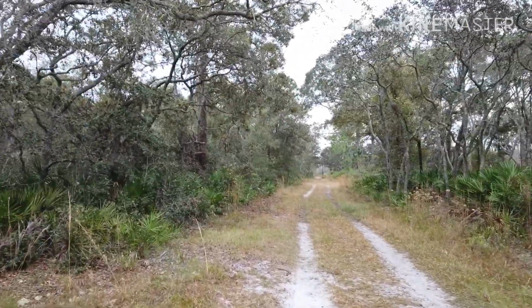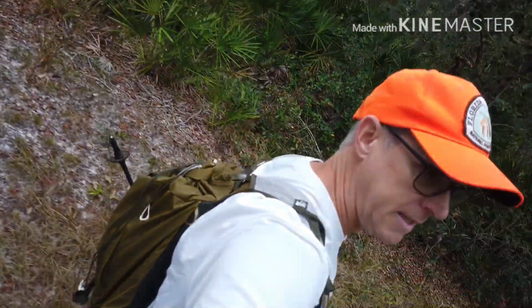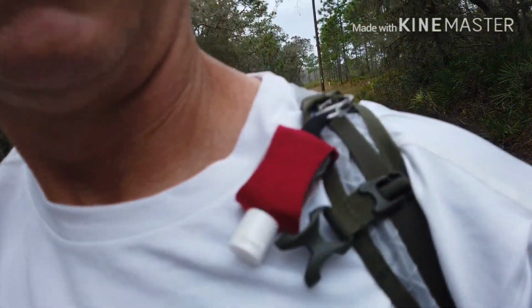And today's gear, I mean, all we're carrying is a hiking pole, and we have our little REI 18 day pack. The only thing we're carrying in that is a 3-liter water bladder by Osprey. We're just carrying a little bit of weight. We don't need that much water, but we always have hand sanitizer. And my orange hat. And that's it.